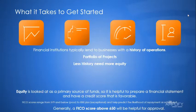Equity is generally always required because it helps me know that you believe in the deal. If somebody doesn't want to put their own money into it, that's not a very good sign. Or if a spouse doesn't want to sign on a note, that also says something. We also like a decent FICO score. 650 is usually about the minimum we'll accept.